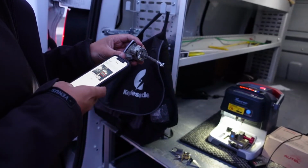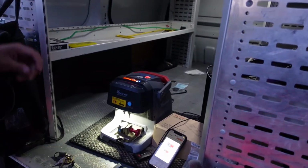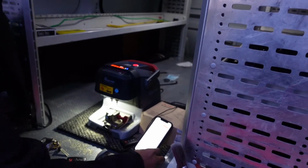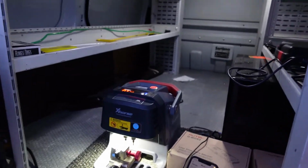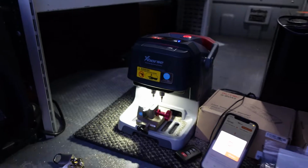Look at that. How much is that machine there? The key cutter? To be honest, I just work for them. I don't really know. No, I'm just curious. You can probably look it up. It's called X-Horse key cutter. All Bluetooth, digital. Looks like a pretty interesting machine.